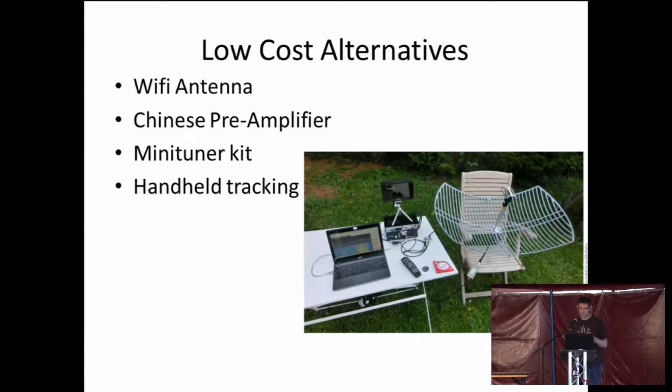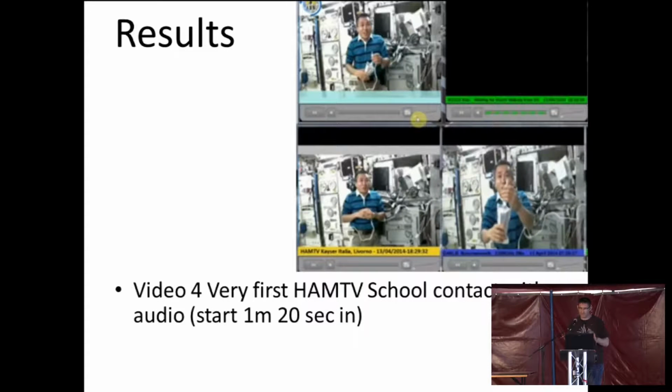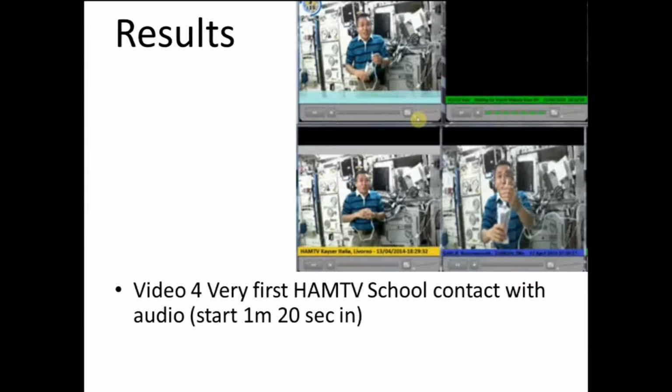So each of the sites in Europe have their own little TV screen, and they stream whenever they get video. And normally Cork or Portugal is the first to get it, and then we hand over to France, and then to Italy, and then to Poland. And hopefully we'll get 10 or 11 minutes of constant video. So I'll show you my next little video.